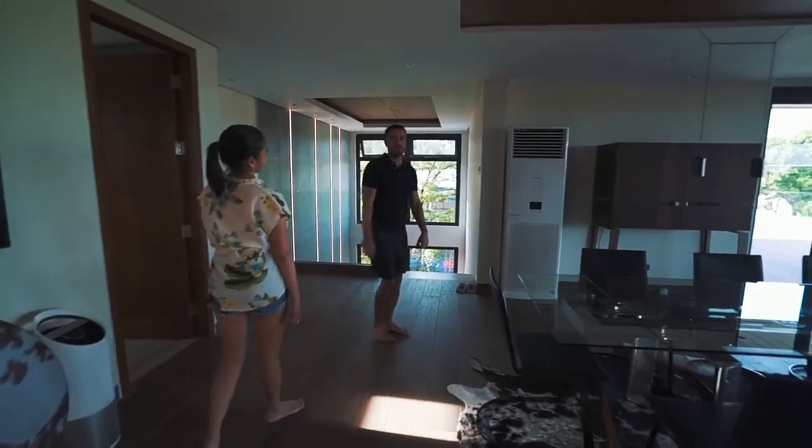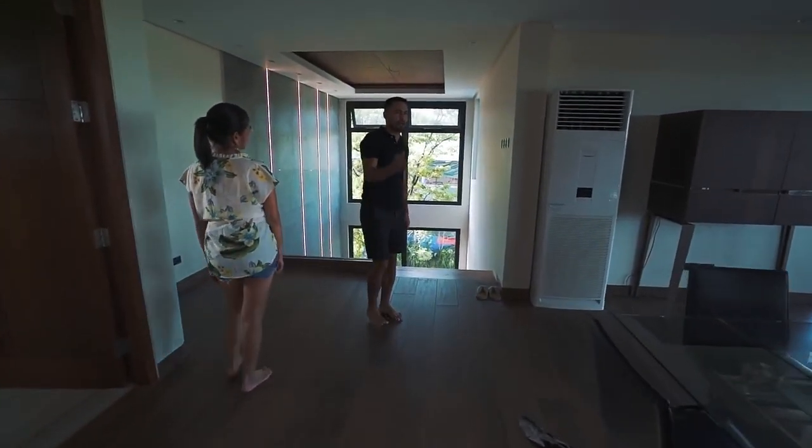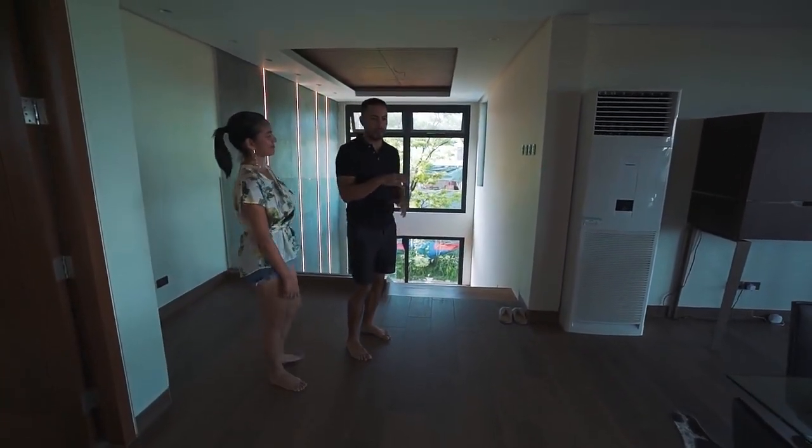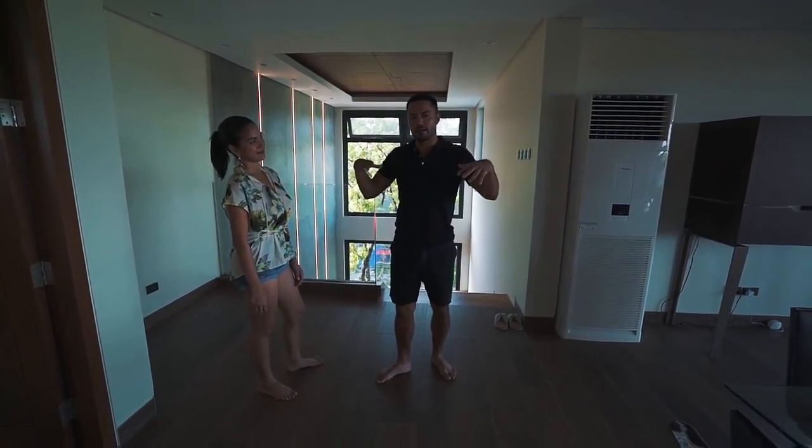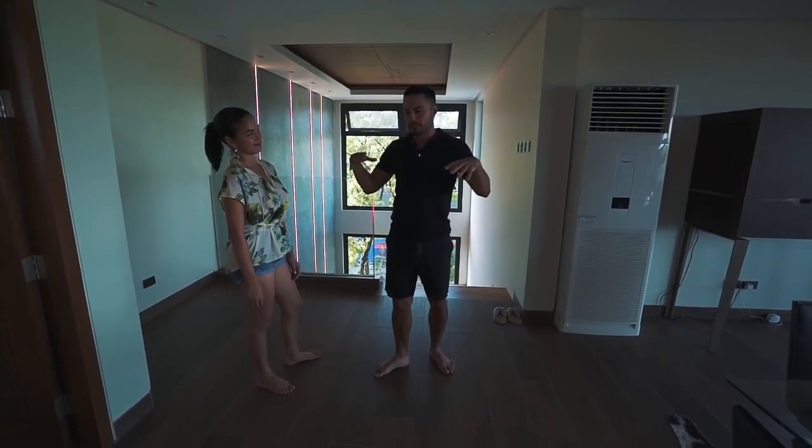So let's go down to the basement. Yung basement po, that's where I have my cars. That's where my kasambahay stay. All of them have their own rooms because they're like family to me. I love my mga kasambahays.